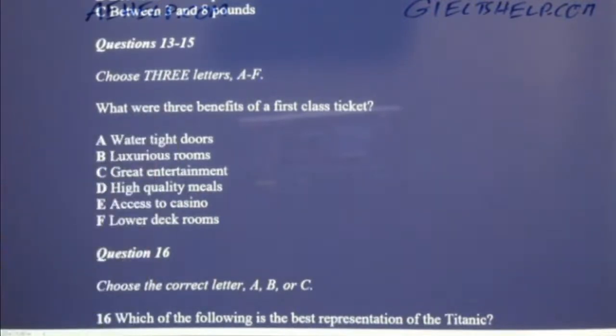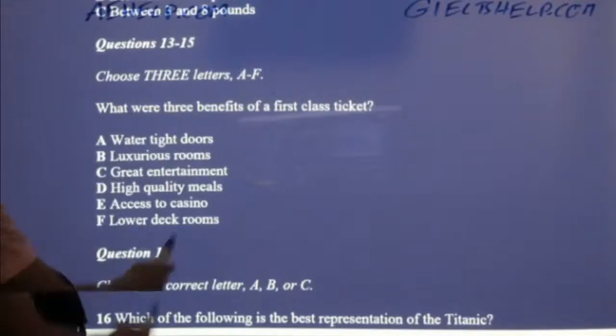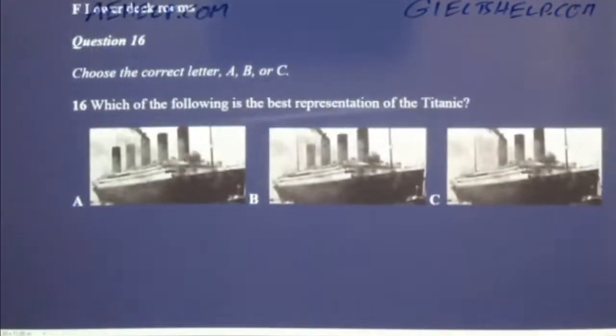Okay. Watertight doors, that's silly. Again, logic, right? Access to casino, that one, who knows? Lower deck rooms, that's probably not for first class ticket. So E is the only one that's kind of maybe confusing, but anyway, here we go.